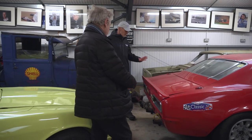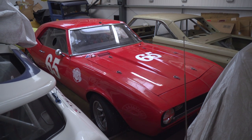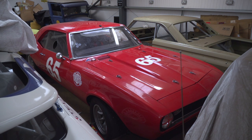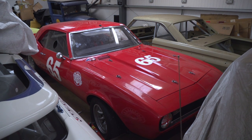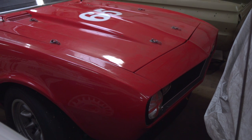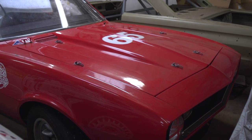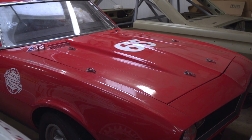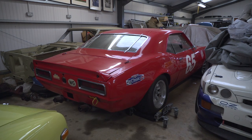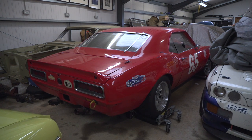So what's the story with this car? This is a car you've raced in the States, I think. Several times in the States. I bought it over here in 2000, just as a shell. Somebody had started building a race car out of it, but it hadn't been finished until then. I think it was imported into the UK about 1985, something like that. What year is this car? 68. So I bought it in 2000, and it doesn't comply with any sort of FIA or anything.